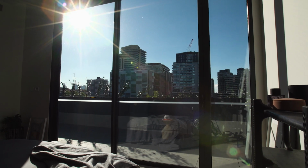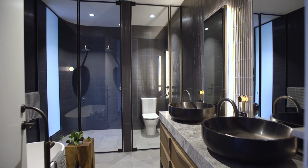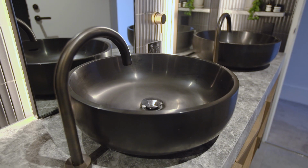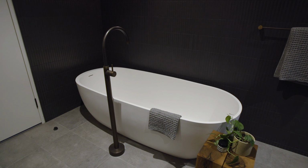That sense of quality goes right through the project though. We had a look in the bathrooms and the bathrooms really have, I would call it, a hotel level of quality. Yeah, we were very conscious of wanting to create some customised pieces.